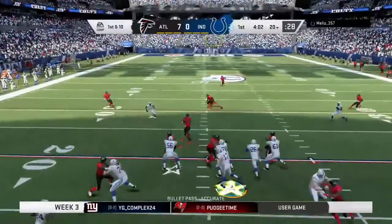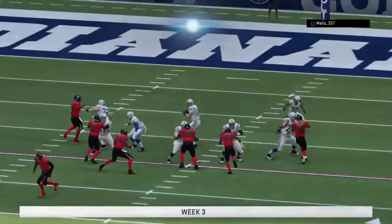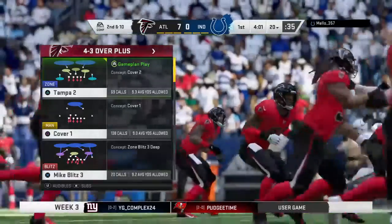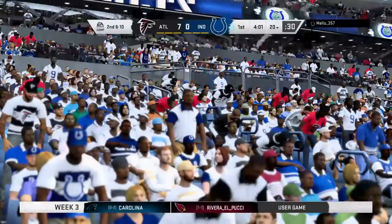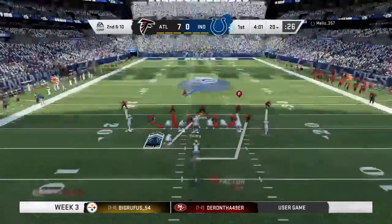A first down throw here for Rivers. And the coverage terrific there as that's knocked down and incomplete. T.Y. Hilton, the intended receiver. But it's going to be 2nd down. Rivers incomplete on 1st down. Here's 2nd and 10.